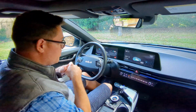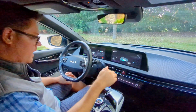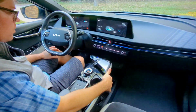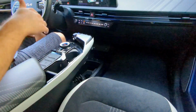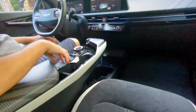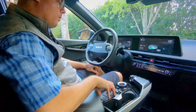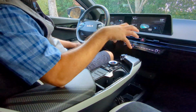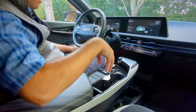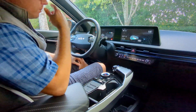I really like this interior. From a design standpoint, at least, I think this cantilevered center stack is really cool because of the EV architecture. You get a lot of storage space under here. This is probably the best wireless charging port that we've experienced. Holds your phone really well. It's in a good spot. It's very convenient. We had two giant tumblers in here, and those fit fine in the cup holders.